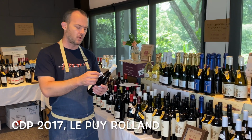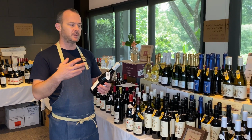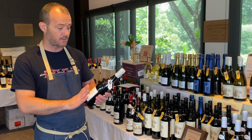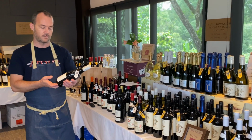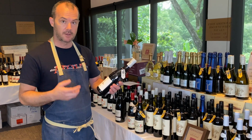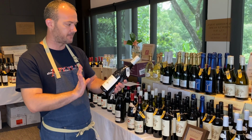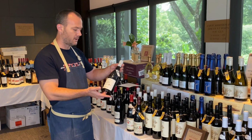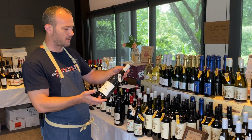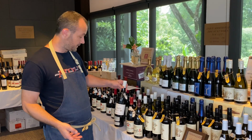It should be aged more, or it should be decanted, or you should wait 1 hour before you drink. But actually, the winemaking style makes it a wine that you can drink straight out of the bottle, which is a really nice, fantastic wine. It's a discovery for me. Just about 6 months ago, I discovered this wine. I'm quite hooked with it.